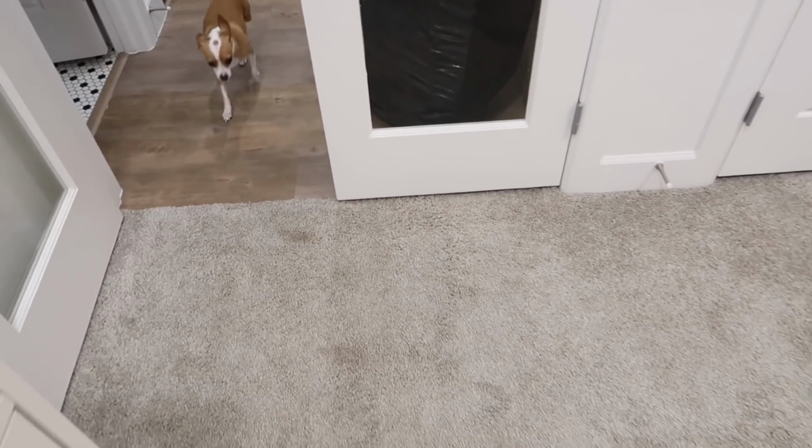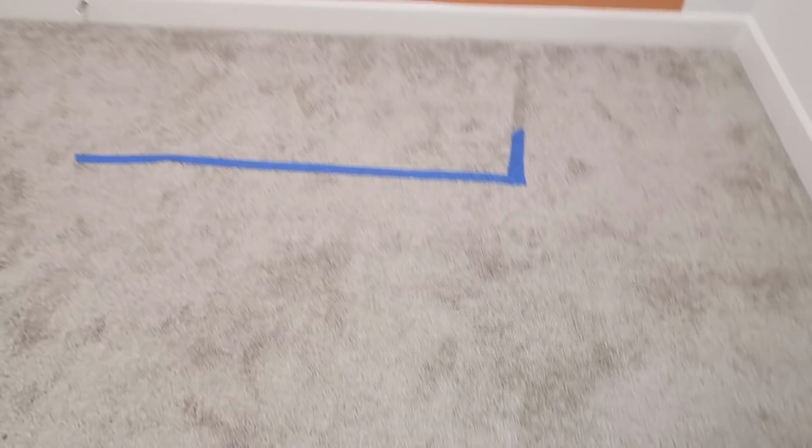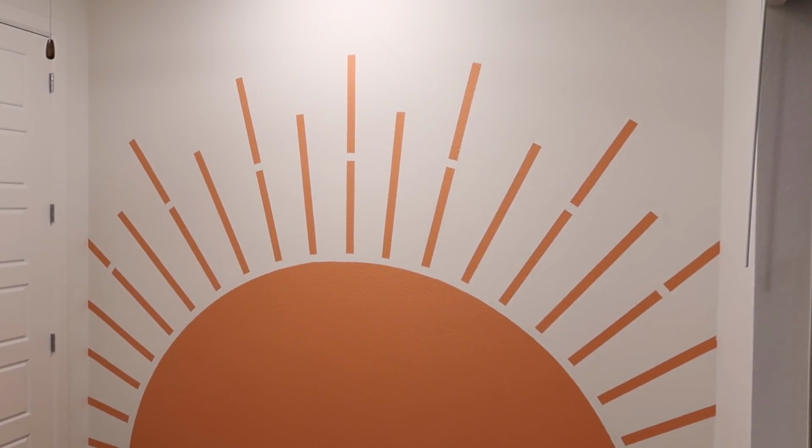Come see it, Luna. Come on. What do you think? She doesn't care. I, however, am wildly impressed with how well that worked out. Oh my gosh, these lines are so crisp and clean. It almost looks like tape or something. It worked out so well.